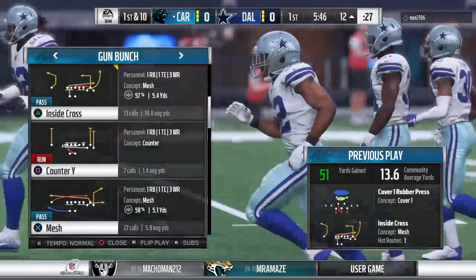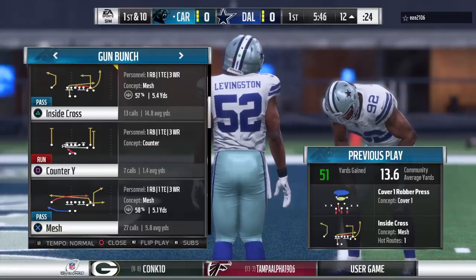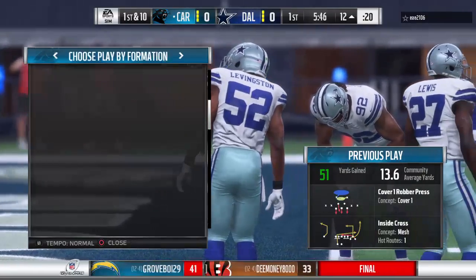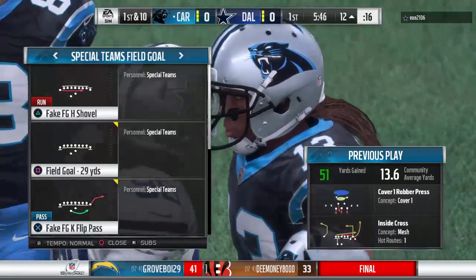But when you can pick it up in big chunks and strike like that, have explosive plays, that's often the difference in winning and losing. Those types of plays that can knock a defense off balance, that'll drive a team towards a victory.